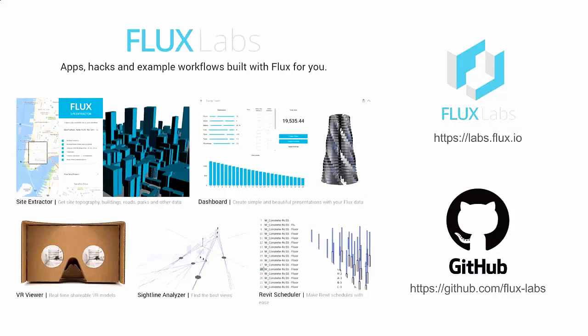If you're curious about more of these labs, feel free to go to our labs webpage, labs.flux.io. If you want to peek under the hood and you want to see the source code, go for it. All of our source code is on GitHub. Feel free to go there. You can download it. You can edit it.